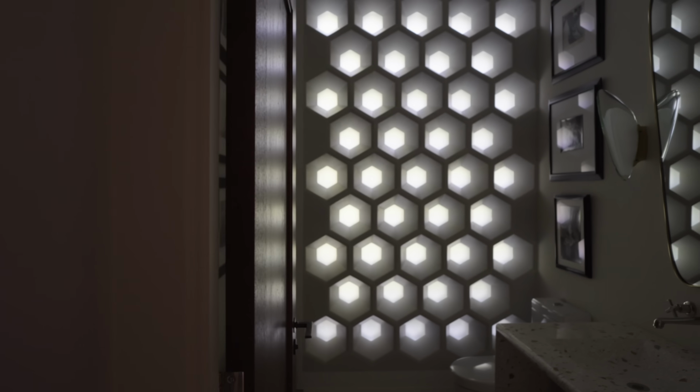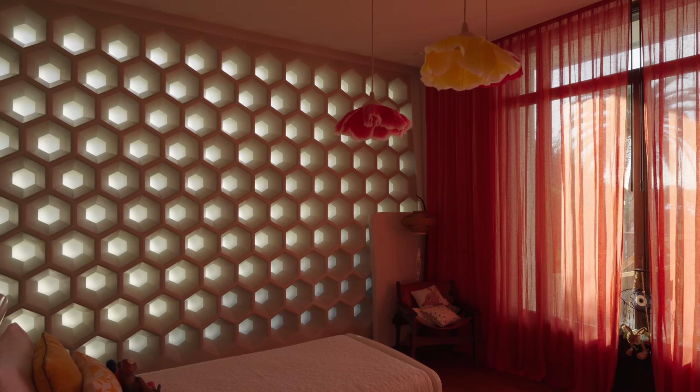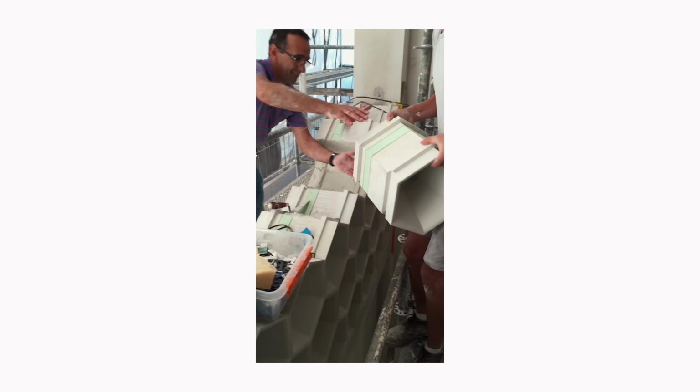And these blocks took a long time to design, took a long time to manufacture, then took a long time to go through the process of testing that they would be waterproof, that they'd be insulating. Finally, we got permission to use them, and they then got built in actually very fast.